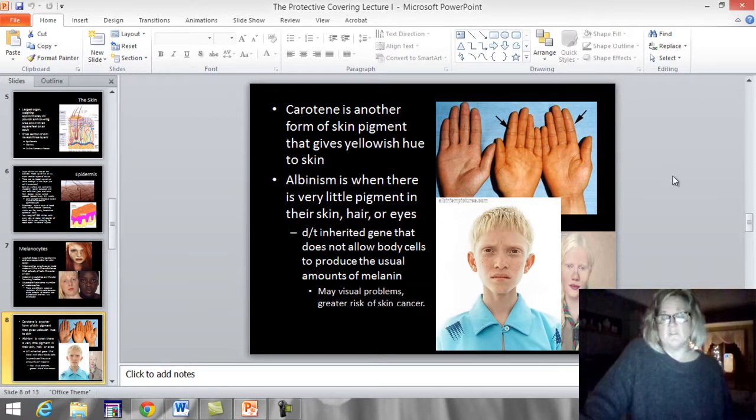When Luke was a baby, he loved carrots and sweet potatoes, and that's all I would feed him because that's what he ate. And he became so orange. I wish I could find the picture, and then I could show you how orange he was.